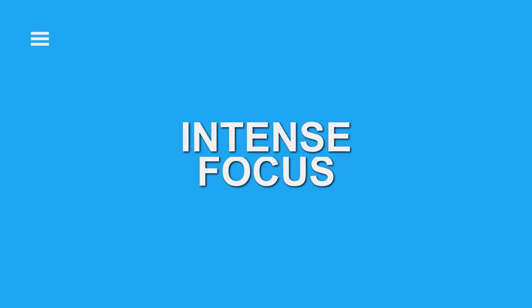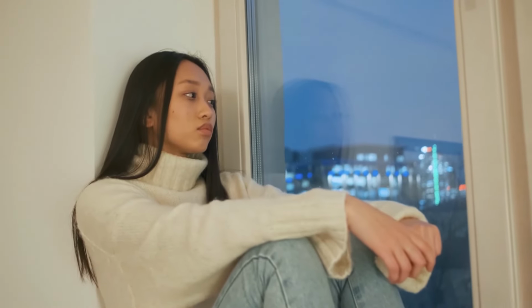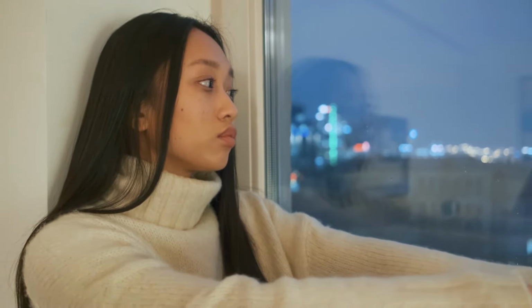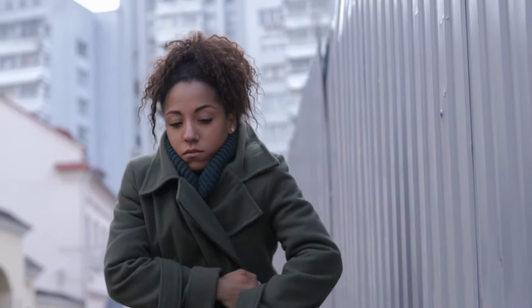Intense focus. While they may struggle with shifting attention, individuals with Level 1 autism often exhibit an intense focus on areas of interest. This laser-like concentration can lead to high levels of expertise in specific subjects or skills, often bordering on obsession.